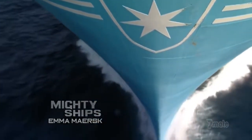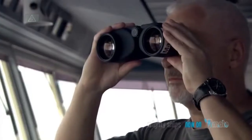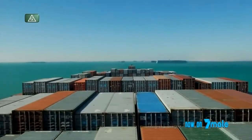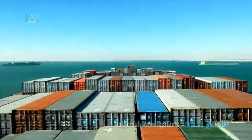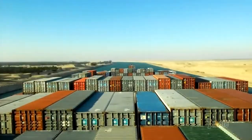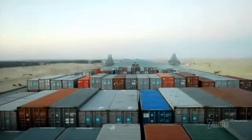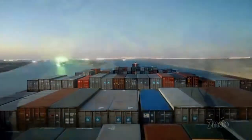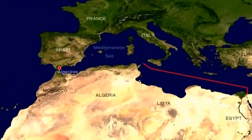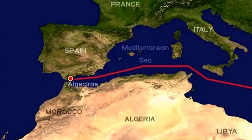Emma Maersk has finally reached the open waters of the Mediterranean Sea. But her passage through the Suez Canal was fraught with delays. Now there's a hiccup in her schedule. The holdup in Suez put Emma behind for the first time on her journey. Algeciras, Spain, is still about 3,500 kilometers to the west. The big ship will have to burn more fuel in order to speed up and get there on time.